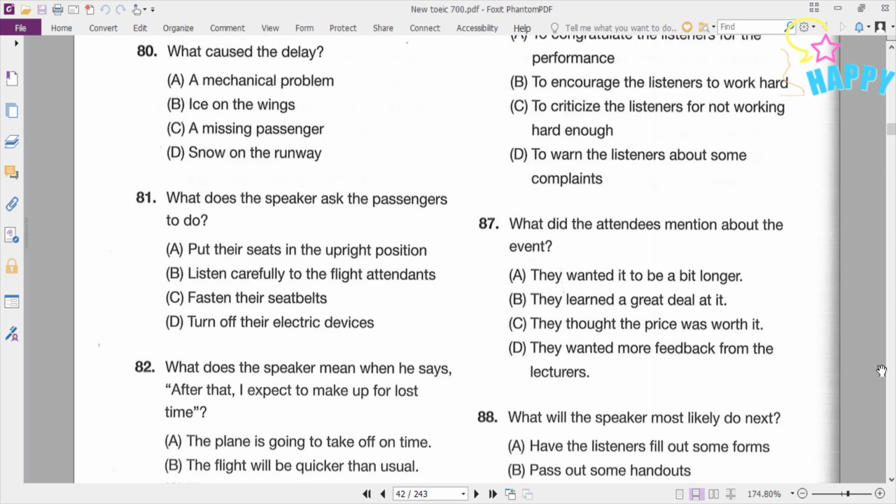Once we get airborne, we'll rise quickly to get above these storm clouds. After that, I expect to make up for lost time. We should have constant tailwinds the entire trip, which should help us make the flight to Moscow faster than normal.